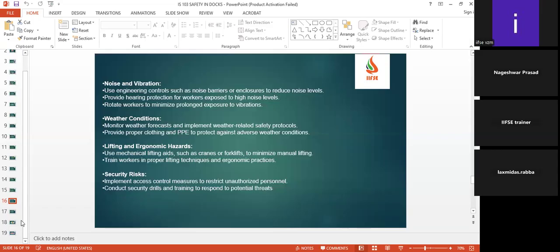As we see now, 80% of incidents are caused by unsafe actions, 18% by unsafe conditions, and 2% by the act of God. So wherever more manpower is involved in our process, there is more chance of unsafe actions resulting in injuries or accidents. So try to mechanize the process so that we can reduce the number of incidents. Then train the workers in proper lifting techniques and ergonomic practices. This is already covered.